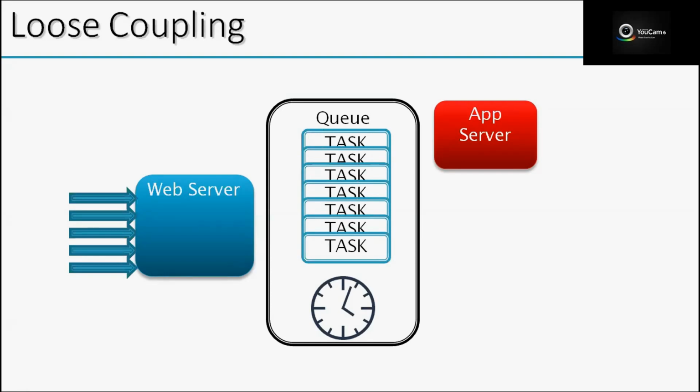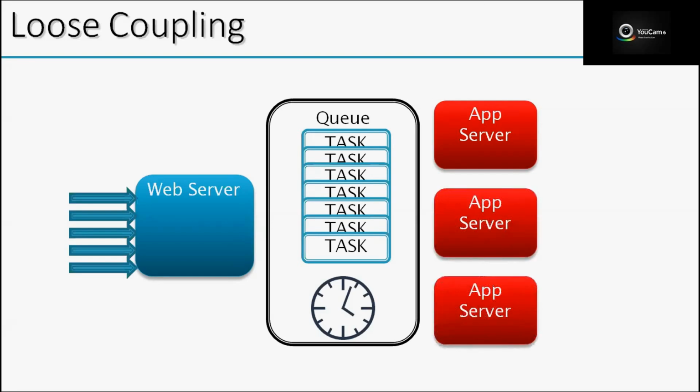And as that queue fills up with tasks, we start to consider the possibility that my app servers may not have the horsepower to handle that. I might not have enough app servers, or they might not be big enough. I may need to scale my app servers in order to make this work properly. And that's what having that SQS queue in the middle gives me: loose coupling.